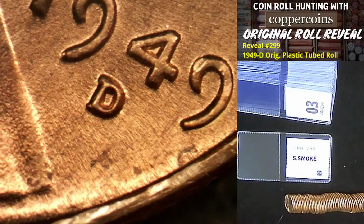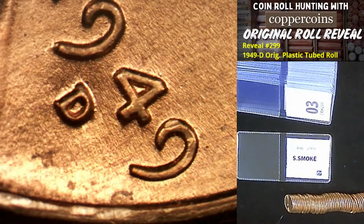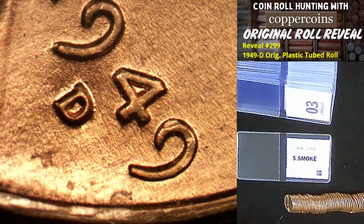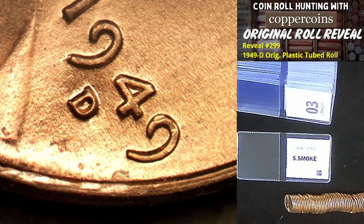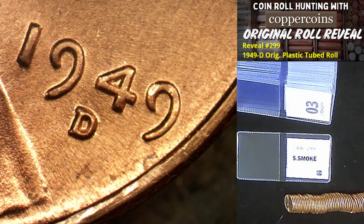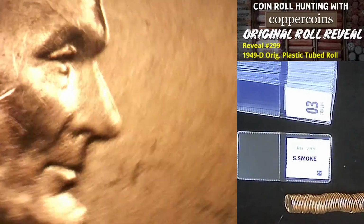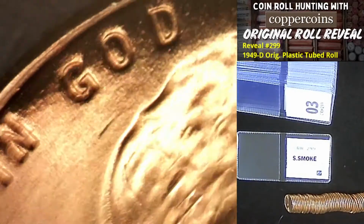Solo Smoke. New North Carolina friend. What do we have for Solo Smoke? I got just a little bit of fuzz on my screen here. I'm going to try to clear that up. Actually, I can back out just a little bit and probably get better focus. There we go. A little better focus. I don't see anything on the date or the mint mark of this coin. No doubled eye, but the coin's in really nice condition though.